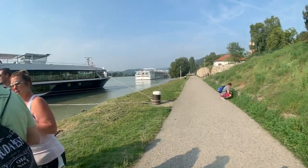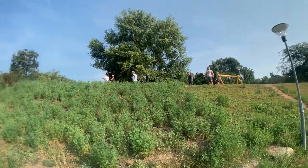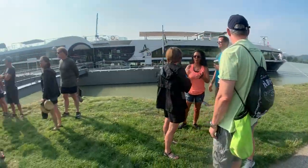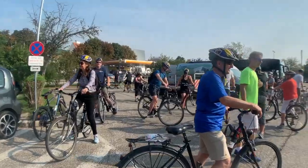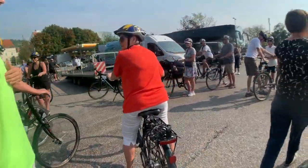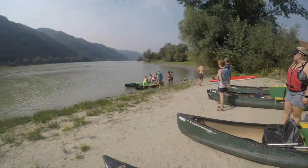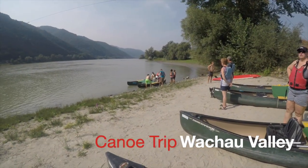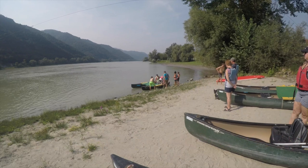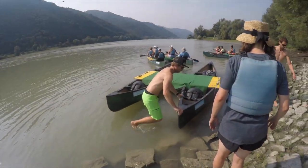Oh, there's a Viking longship here. So the bikers are up there and we're the canoers down here. Just getting ready for their big trip. They're gonna meet us down in Spitz. So we are going six in a raft, basically, two in each canoe to row, and then however many we need in the middle. So this is our raft.